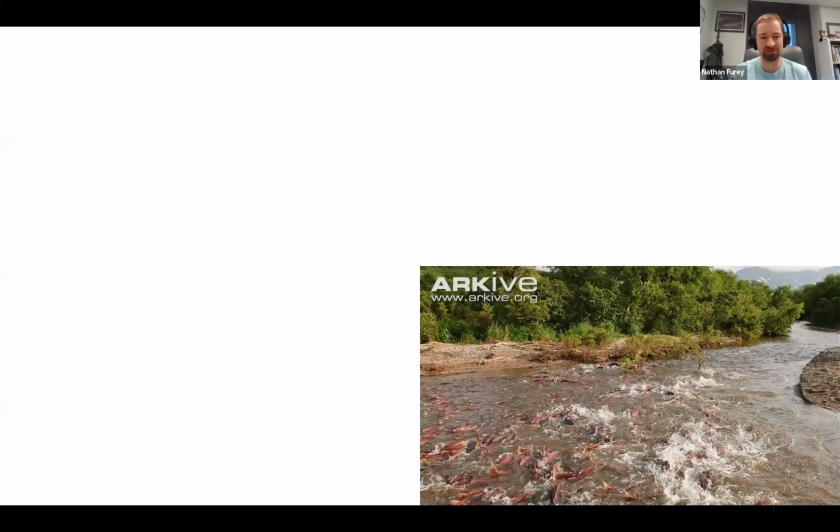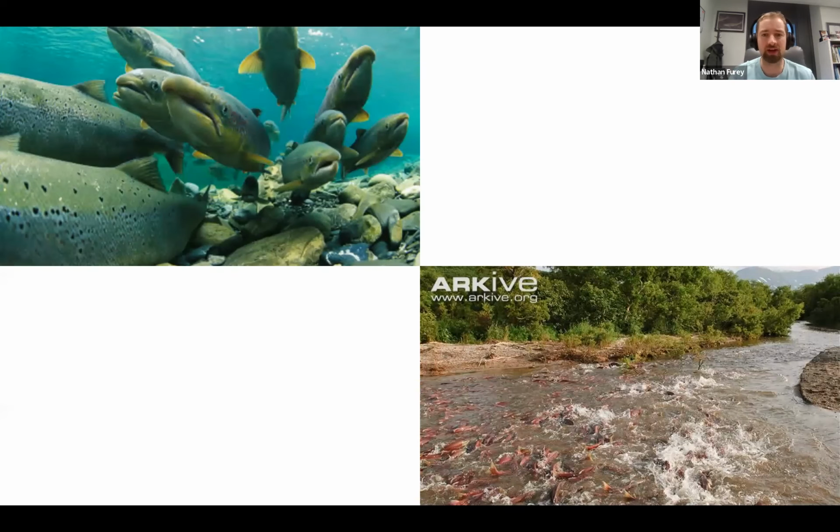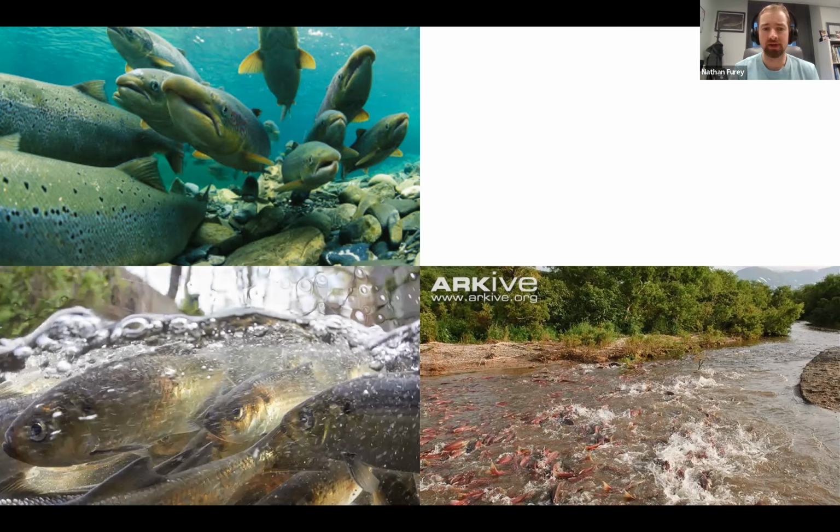Fish of all sorts of types also migrate, and we have really cool fish migrations, such as the salmon. The top left is an Atlantic salmon. The bottom right are sockeye salmon that are found on the west coast of North America. These fish actually migrate from the ocean all the way back into fresh water to complete their life cycle. So that's really neat, going hundreds or even thousands of miles.